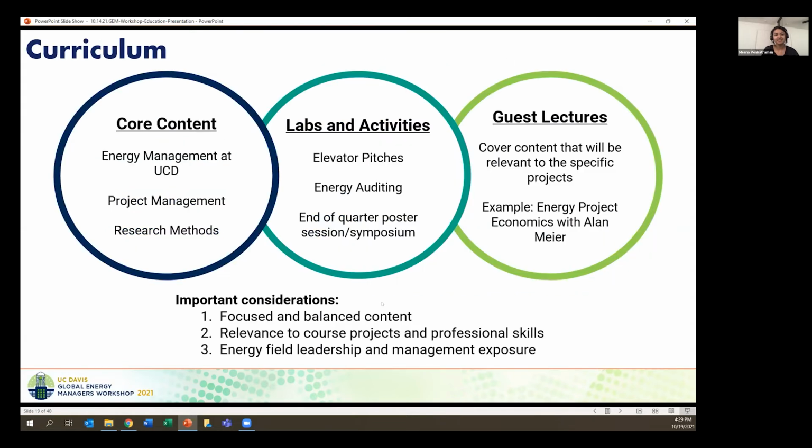The next slide, thanks. So now I'll just briefly go over the curriculum content that we usually include. For the core content, we go over energy management at UC Davis, some project management and research methods. This is all supposed to give students the skills and tools that they need to work on their projects. The labs and activities then reinforce that with hands-on experience, both for the energy management skills like energy auditing and also the more project management related skills such as making an elevator pitch and presenting.